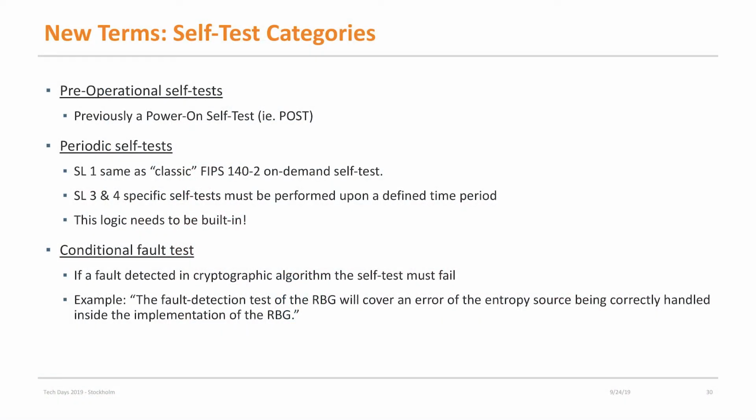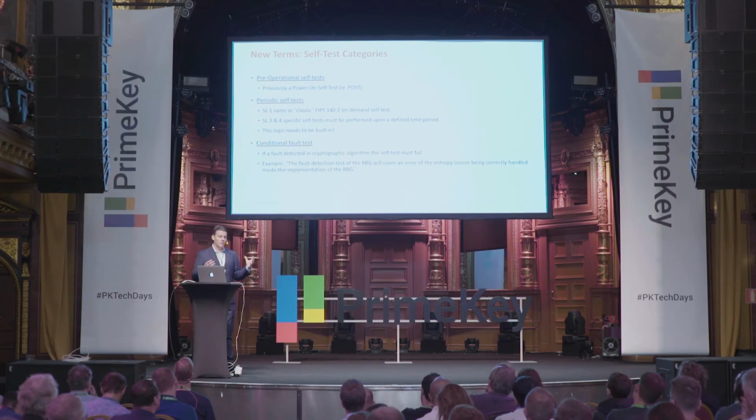I mentioned earlier pre-operational self-tests. So this term is going to, in effect, replace power-on self-tests. We also have something called periodic self-tests. And at security level 1, it's pretty much the same way it is today.